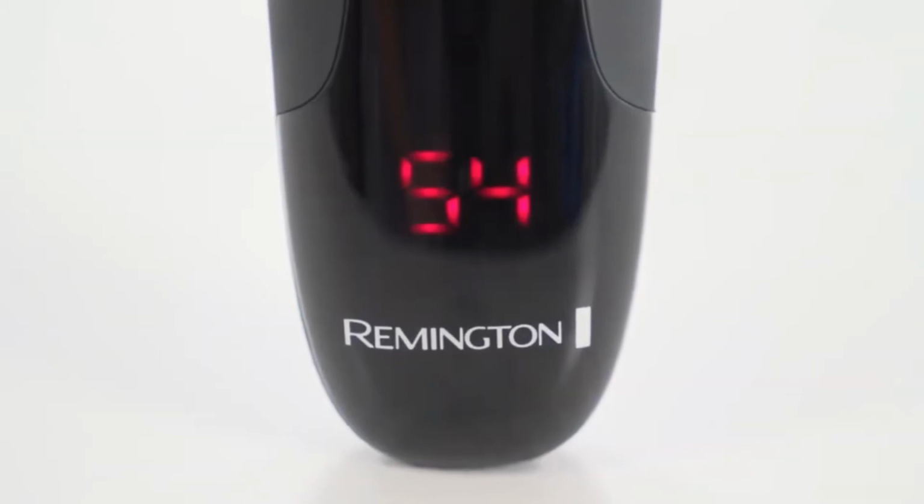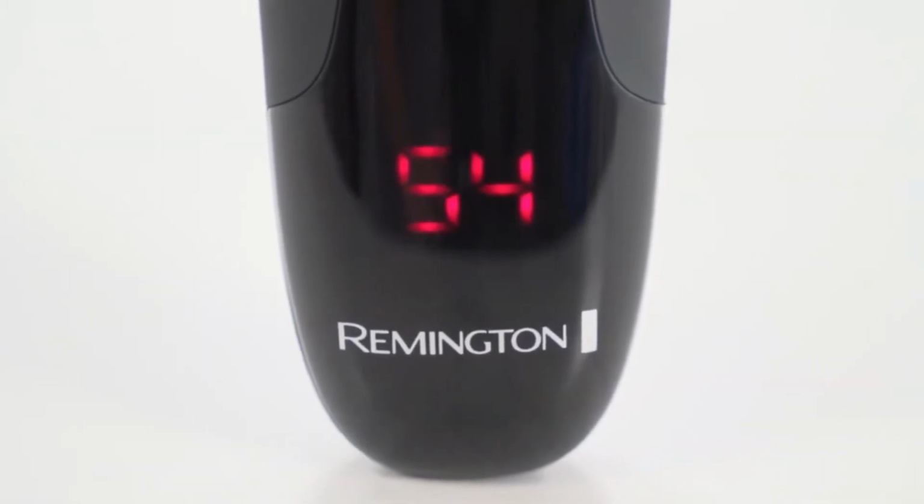Take comfort to another level with the Wet Tech technology. It lets you shave with gel or even in the shower. Plus, the rechargeable lithium battery provides 60 minutes of runtime after just 90 minutes of charging. And the digital display accurately shows how much runtime remains.